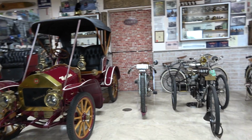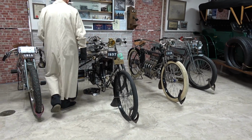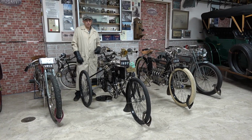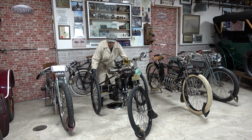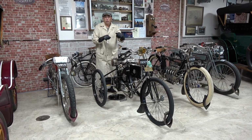And let's show this. This is the oldest vehicle in the collection. And this is actually an automobile. Alan, why is this an automobile? This is an automobile because you could order this with one front tire or two, and this has a differential. So you don't have to lean this to go around corners. You simply can steer it around corners.